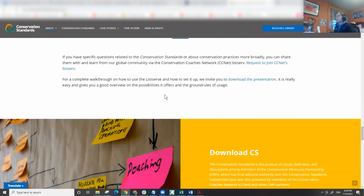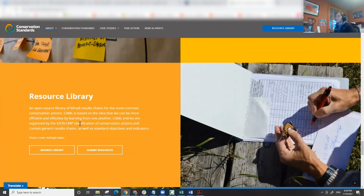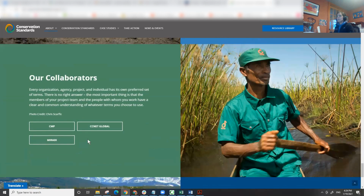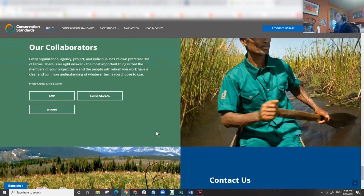Each of these pages has, at the very bottom, take action areas that are relevant to that particular website. So we're on the conservation standards, and one of the most relevant things is to download the conservation standards. Or maybe we want you to look at the resource library, support the conservation standards, or go check out our collaborators: CMP, CCNet, Marathi. Again, trying to make that connection over, and then a contact us.